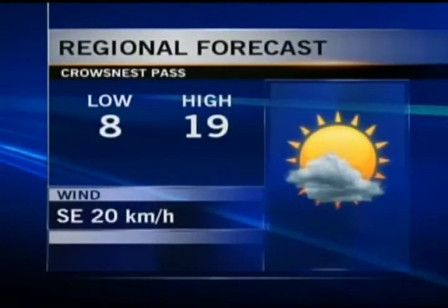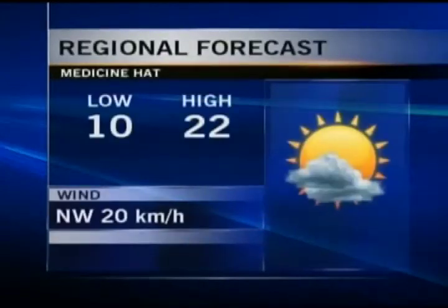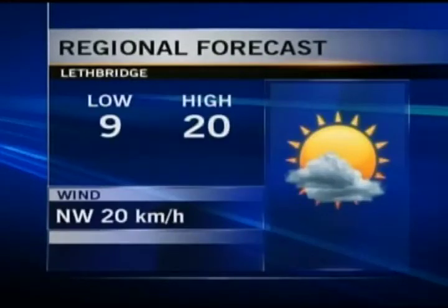Showers tonight for the Crow's Nest Pass. Sun and cloud mix tomorrow for the bulk of the day. Chance of a late day shower again, leftover instability. Medicine Hat, that shower activity tonight, 10 degrees for a low, and then tomorrow cloud and sun mix for the bulk of the day, but a chance of a late day thunder shower again.